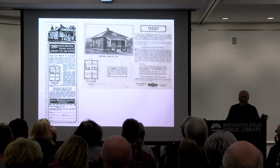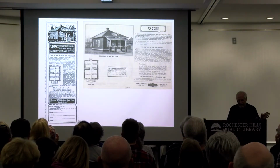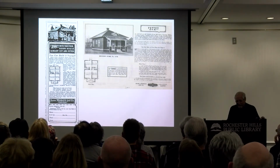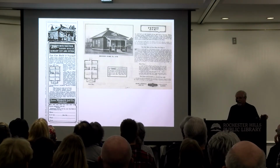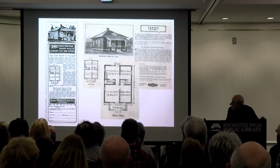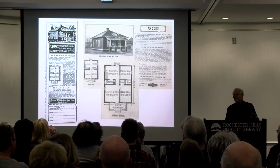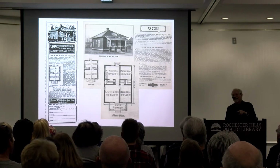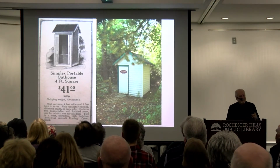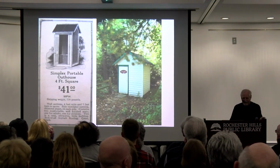But they also are at the other end of the scale. So I could buy an already cut and fitted house for $399, right? $372. What is that, four bedroom? Or four room, not four bedroom. Four rooms. Now, I don't know if you can see it, but on that plan, do you notice anything? No bathroom. But fear not, because for $41, you could get an outhouse to go with it. And it's portable, right?